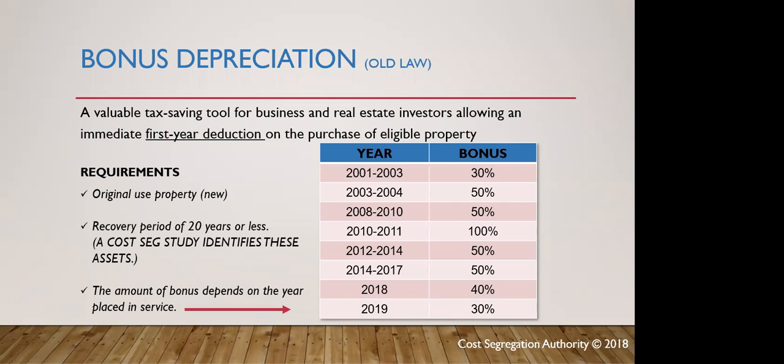The first one was, in order to take bonus depreciation, you had to have original use property. So in the real estate industry, that meant you had to build something new. You had to build a new fourplex. You had to build a new apartment. You couldn't buy existing apartments or existing fourplexes.